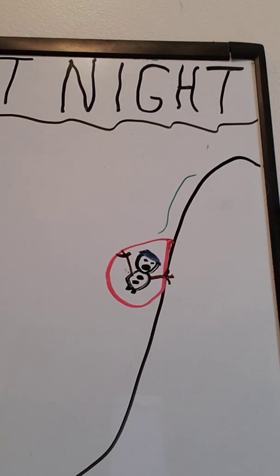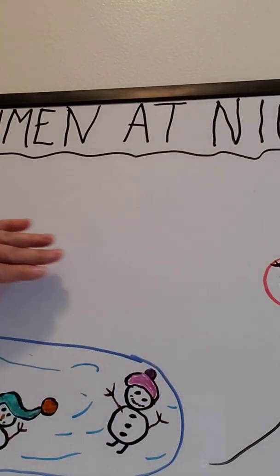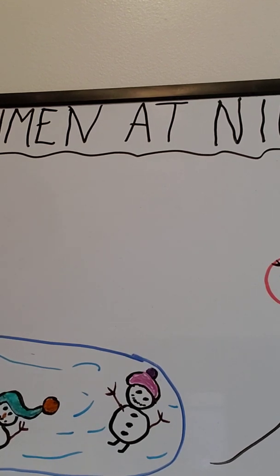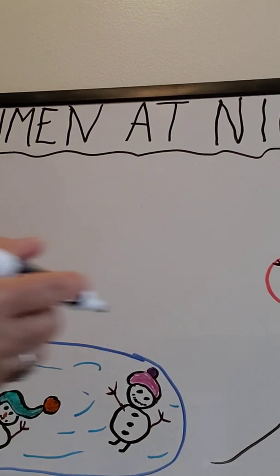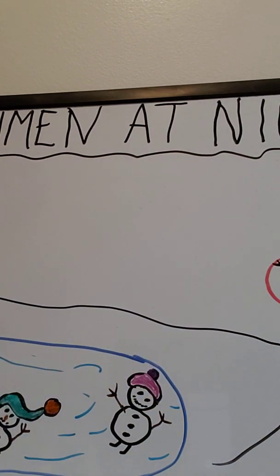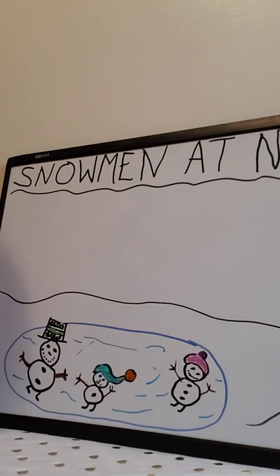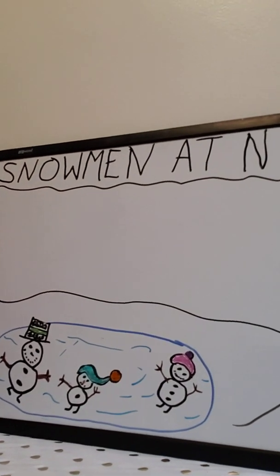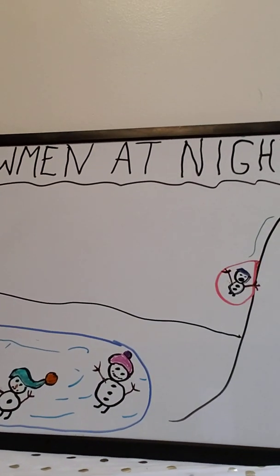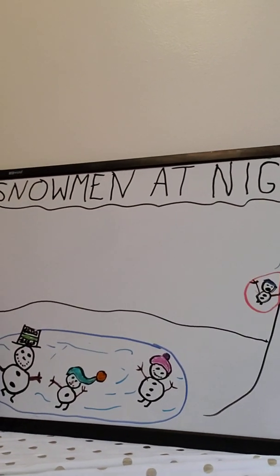Now, back here, you know, I'm going to draw another black line like this to section off my pond. And I'm going to go like this. Look at that. Cool, huh?